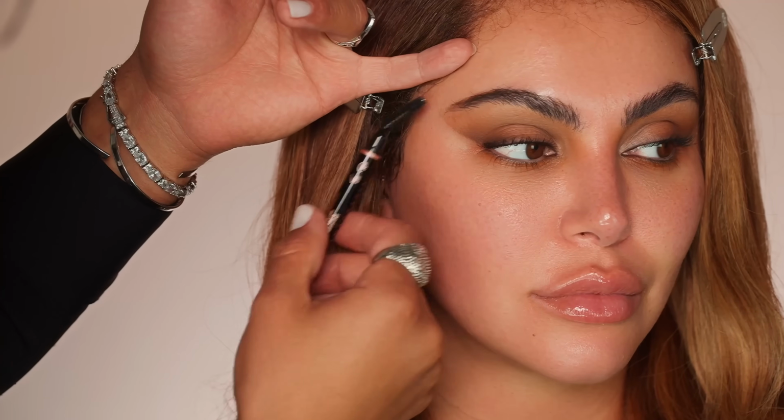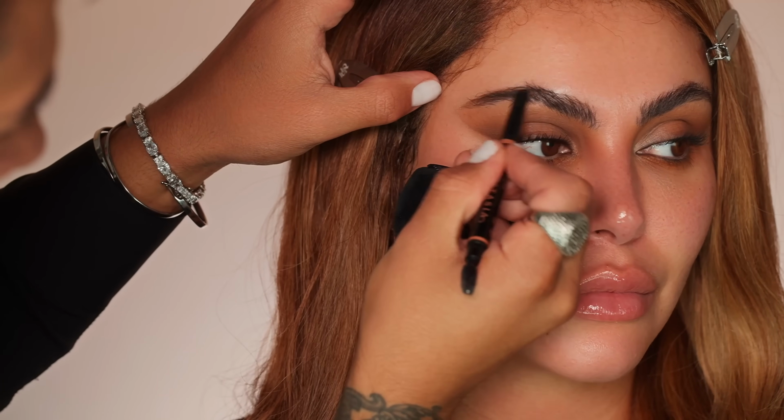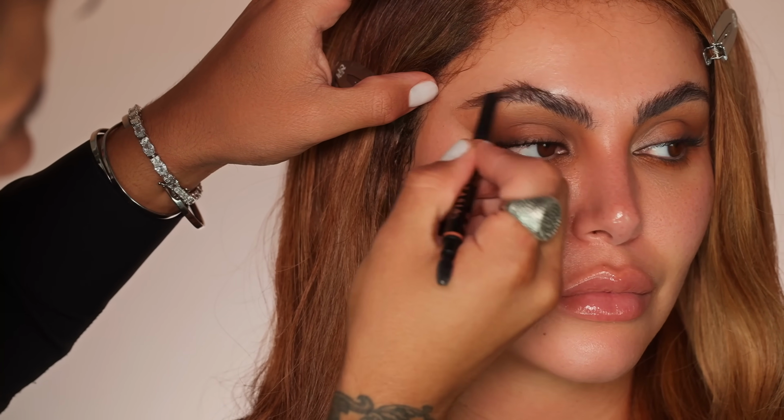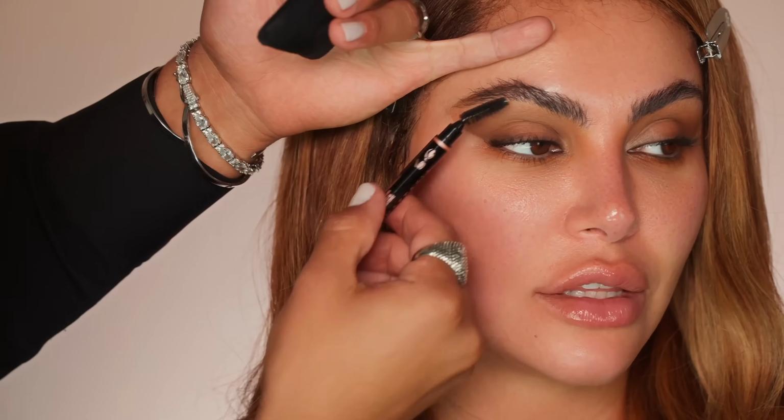I feel like doubling it with a little bit of a powder helps keep it on a little bit longer. That's something I should work on, is something that's longer wear for brows, because I always struggle with that. You'd be like, didn't I just do your brows and they're already gone? Yeah, they wipe off fast.